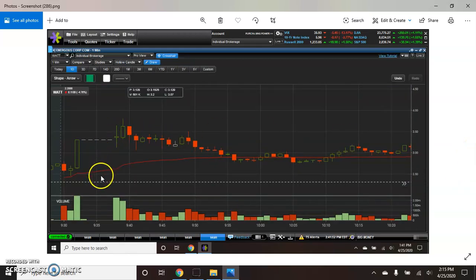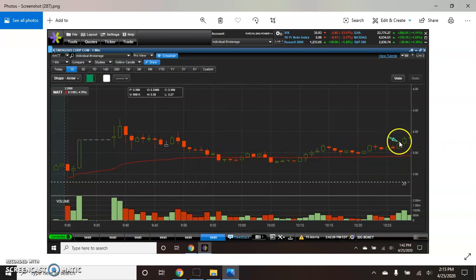So this is what it looks like to start the day. We have the spike, washout under VWAP, second washout, reclaim VWAP. All right, that's where I'm long, over that high, and I'm risking right here. My target's $1. My entry, the high here, was 3.20, so I'm looking to sell at 4.20.